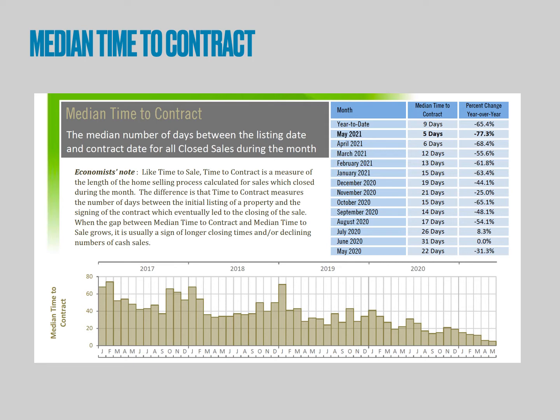Gainesville homes that sold in May took a median of 5 days to go under contract. This is a 77.3% decrease in the amount of time it took for Gainesville homes to go under contract compared to May 2020. So far this year, it's taken a median of 9 days for Gainesville homes to go under contract. This is a 65.4% decrease from 2020.